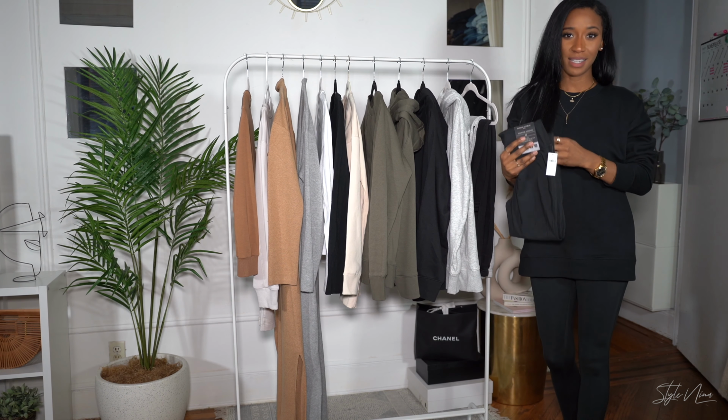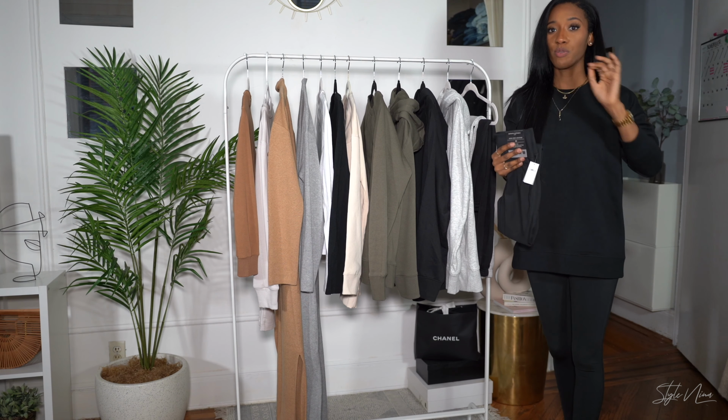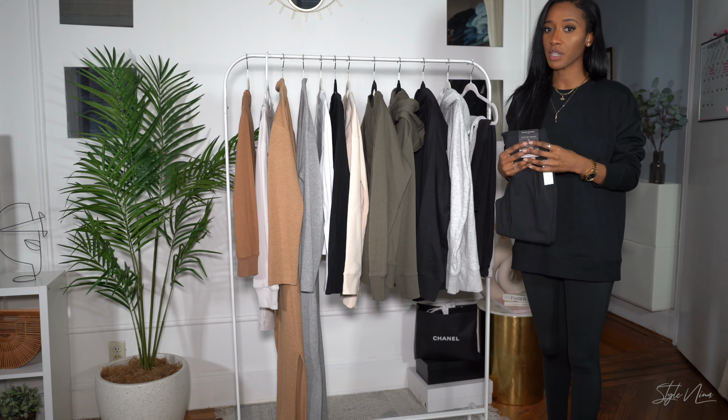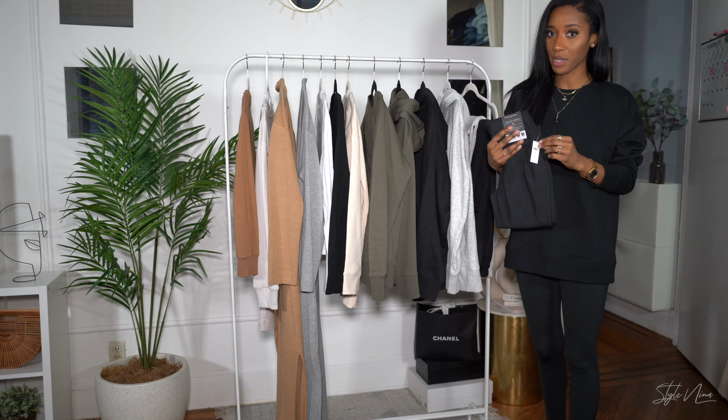They recently had a sale. So Banana Republic and the Gap constantly has sales. It's usually 40 to 60% off. Sometimes there's an extra 10 or 15% off at checkout. So you're going to get the items for a lot less than what they retail for, which I love because they live up to the quality and the name and the price point.